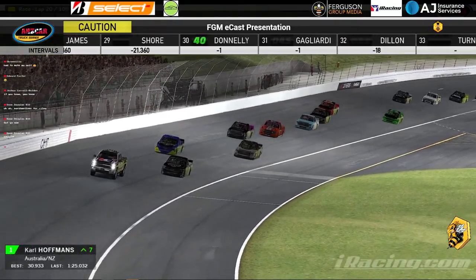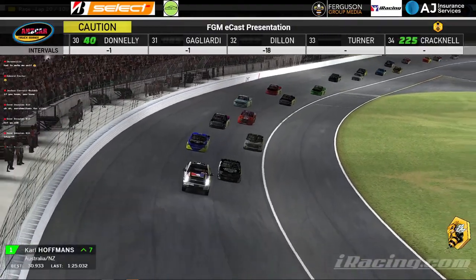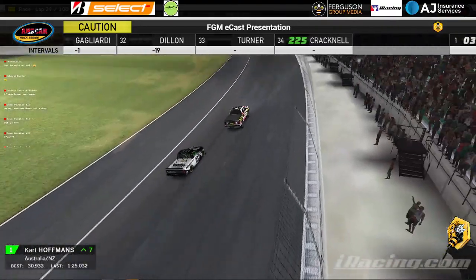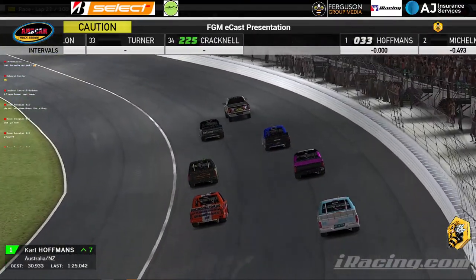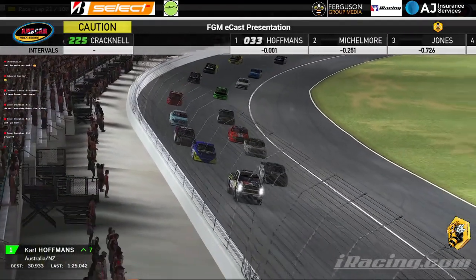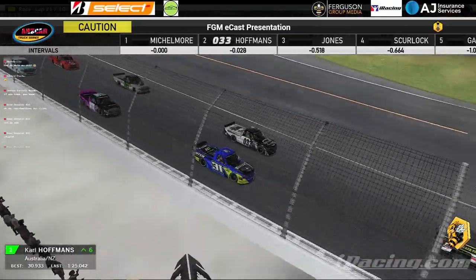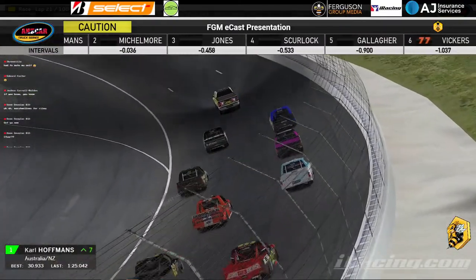Hoffman will lead the race from there. A driver that we don't see too often in the trucks. He's been around for quite a while, Carl Hoffman. So he's got experience under the belt. One of those drivers who has had some good results in the past and, you know, has appeared up in the top 10 a fair few times in the ANZCAR series. So not a new driver to the grid, but a driver that we don't always see out there.